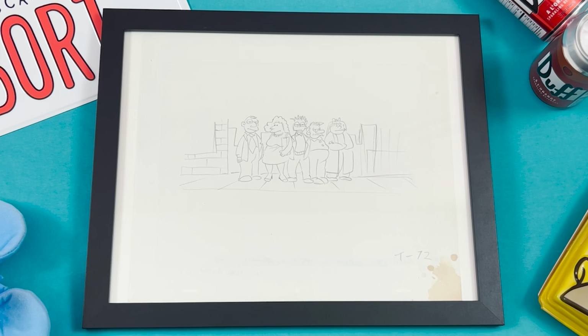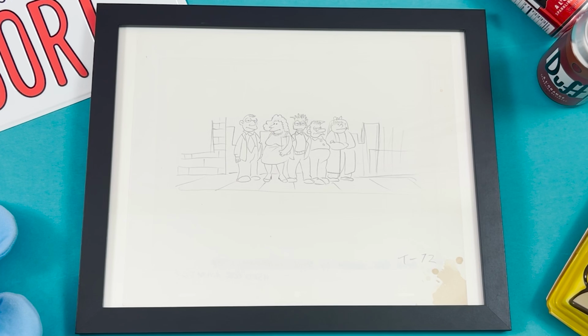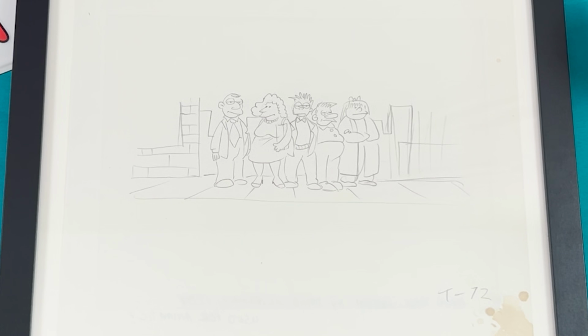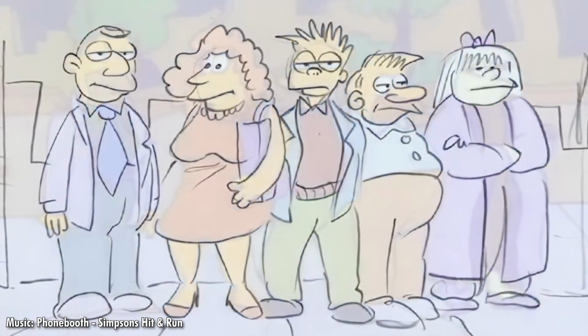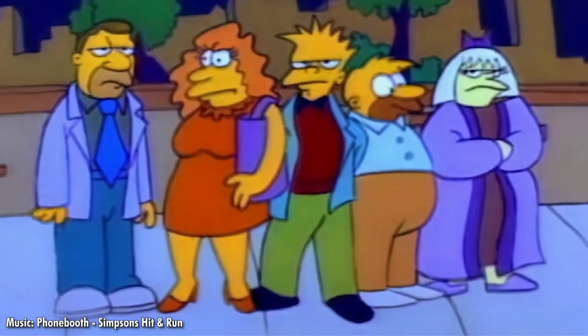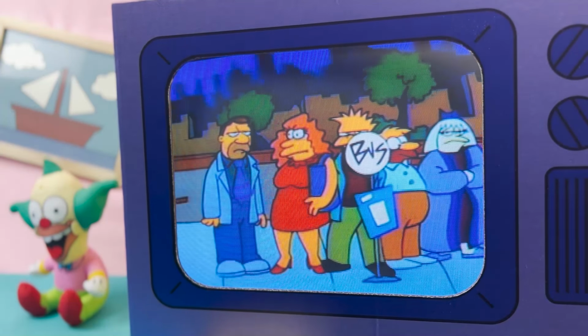In early 1989, famous animation director David Silverman drew this very picture. It contains a relic of the past. No, not 30-year-old coffee. Rather, some of the earliest depictions of Simpsons characters from the show's first season. These 5 can be spotted waiting for the bus in the original opening credits.